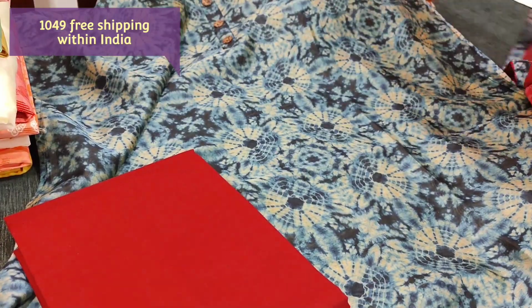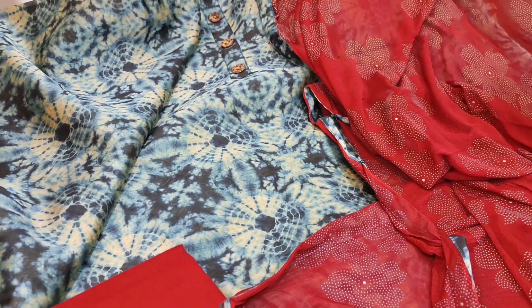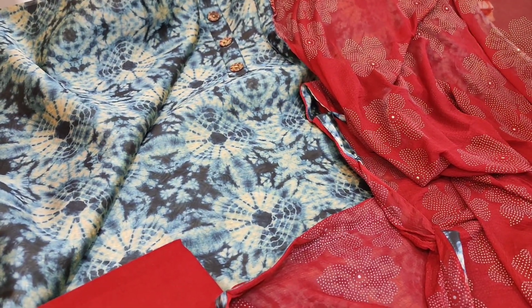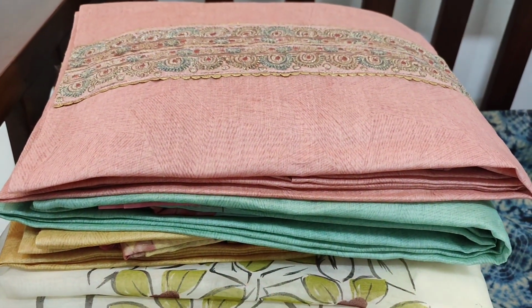There will be variation in the color in the video due to the lighting effect, so please refer to the picture posted on the website for reference. The cost of the set is 1049. The dupatta color is dark maroon.